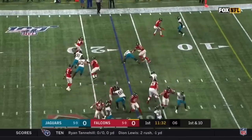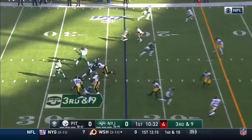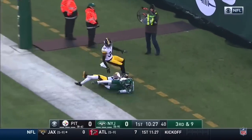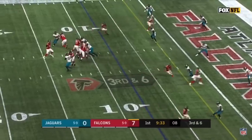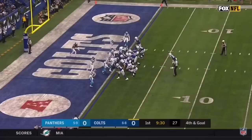First and 10 from the 17. A flip to Freeman. A block from Jones. A touchdown for Freeman. Darnold steps, throws, looking for it all. Robby Anderson. Ryan looking to throw again. Underneath again. There's Freeman for his second. Going for it. Here they go.